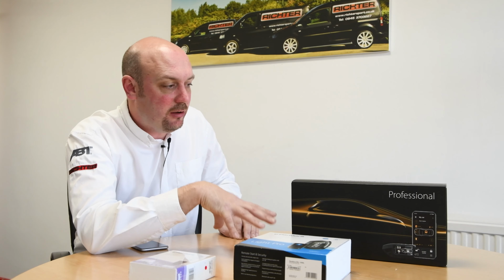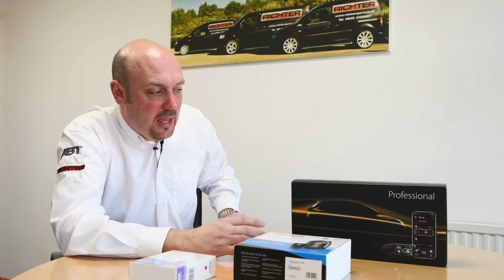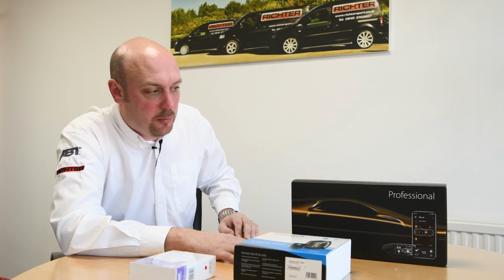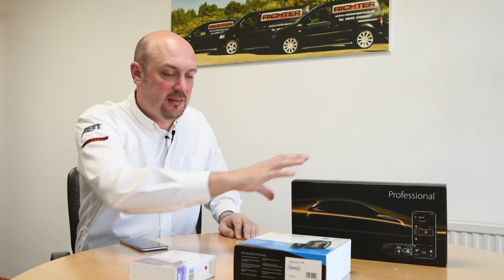This one's got around 20 inputs and outputs. So any vehicle, whether it's a very traditional analog vehicle or some of the latest CAN bus vehicles, we can make it do pretty much whatever we want. So a lot more advanced. Remote start doesn't come as standard on any of these models. We can offer remote start certainly with this one as well. Again, pricing will come up at the end, but it's a supplementary cost for remote start, that sort of thing. But yeah, this is the more advanced of all three.